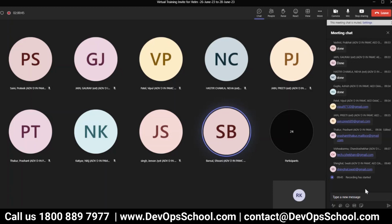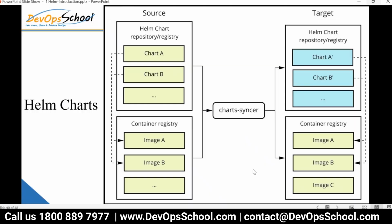My question was, Rajesh, let's say I have two services: a Java application and a MySQL database in a chart. Now I change the version of the MySQL only, and I upgrade my chart. So will both the pods be started again, or just the delta, or what will happen? The latest one will be deployed.